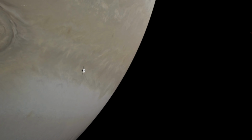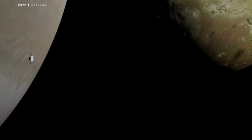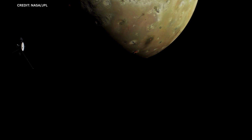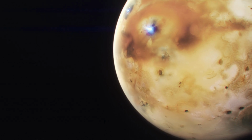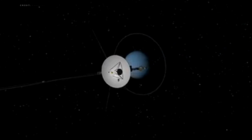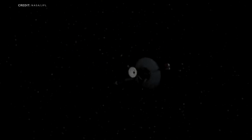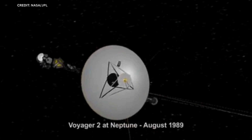Beyond imagery, the Voyagers made remarkable discoveries that transformed our understanding of the outer solar system. Voyager 1 and 2 detected active volcanoes on Jupiter's moon Io, making it the first body beyond Earth known to have volcanic activity. Voyager 2, continuing its journey, became the first and only spacecraft to visit Uranus and Neptune, capturing images and data that unveiled 22 previously unknown moons and the icy blue hue of Neptune's atmosphere.